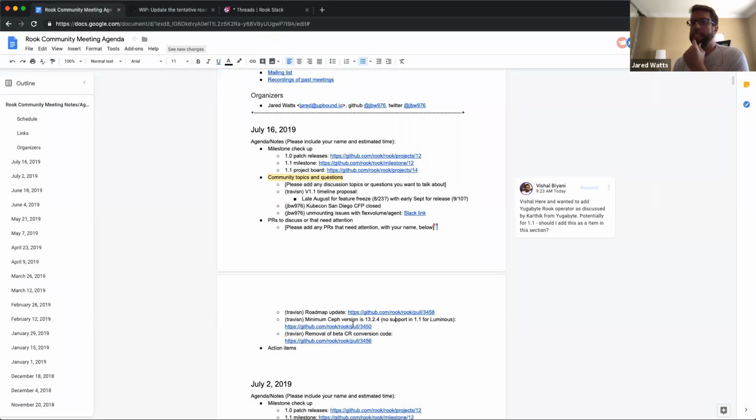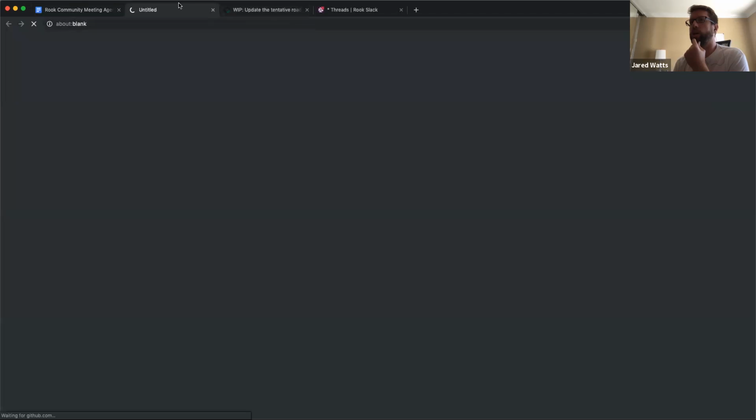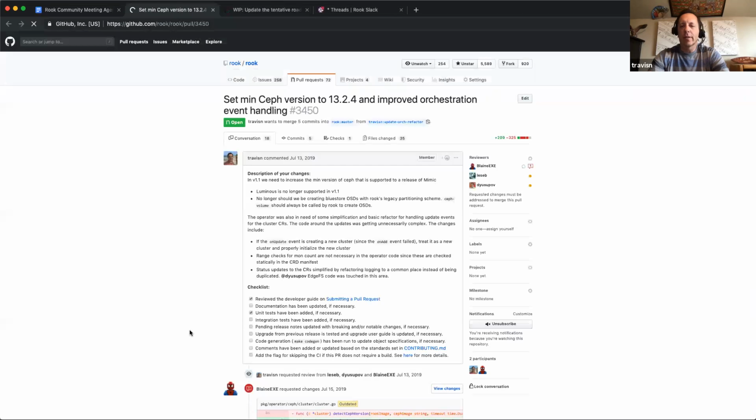So more from Travis. Minimum Ceph version is 13.2.4. I just wanted to make sure it's clear to people that in the 1.1 release we are removing support for Luminous, and the main motivation for the 13.2.4 minimum version specifically is that it means all BlueStore OSDs going forward will be created with ceph-volume, and there will be no more of our own partitioning scheme for creating OSDs.